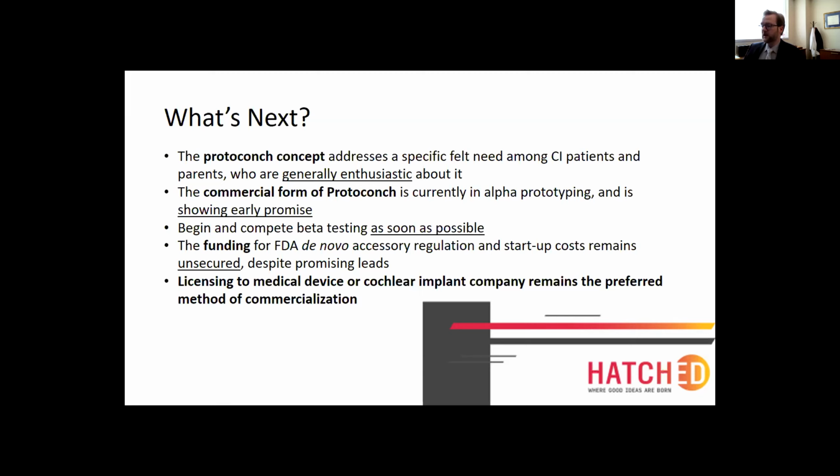And the ultimate goal is licensing to a medical device or cochlear implant company. That's our preference. We can make this ourselves, but of course, we're going to be able to have more of an impact if we license.